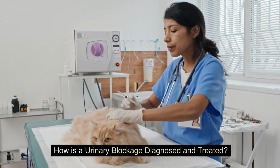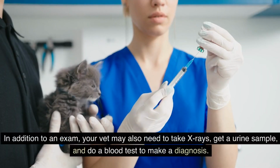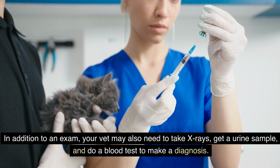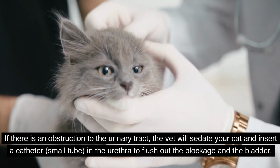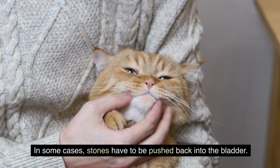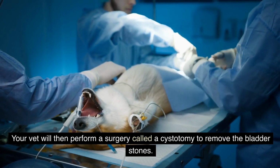How is a urinary blockage diagnosed and treated? Once you arrive at the vet, the doctor will do an exam on your cat. In addition to an exam, your vet may also need to take x-rays, get a urine sample, and do a blood test to make a diagnosis. If there is an obstruction to the urinary tract, the vet will sedate your cat and insert a catheter, a small tube, in the urethra to flush out the blockage and the bladder. In some cases, stones have to be pushed back into the bladder. Your vet will then perform a surgery called a cystotomy to remove the bladder stones.